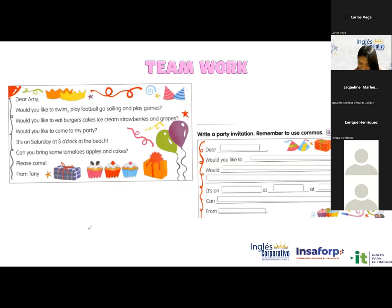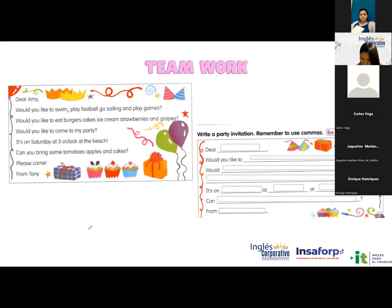Dear Roosevelt, would you like to play guitar, dancing, and karaoke? Would you like to eat pupusas, tamales, and orange juice? Would you like come to my party? It's on Saturday at 8 o'clock in my house. Can you bring some friends and give? Please come. From Ronald.